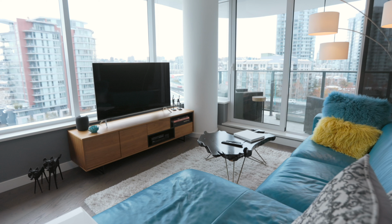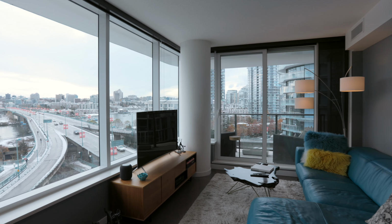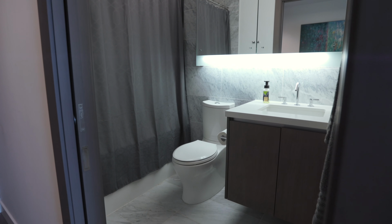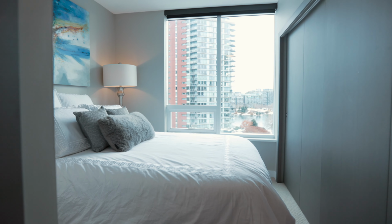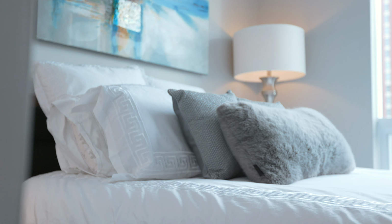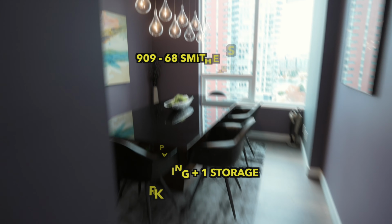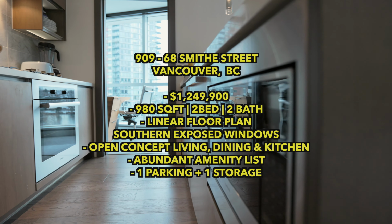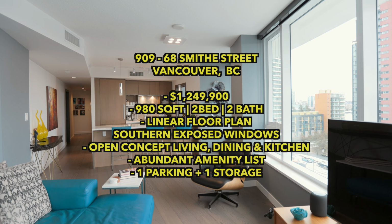Today, as you can see, I'm on the famous turquoise couch in Unit 909 at 68 Smithe Street. That's One Pacific, and I'm looking over the bridge right now with these water views, as you're going to see in some B-rolls throughout today's video of this amazing spot. We'll add some details of this unit as it is currently for sale by the Sharp Real Estate Group. 980 square feet, 2-bed, 2-bath. Beautiful linear sun-drenched plan, but we're going to get into the details sprinkled throughout the video.